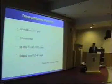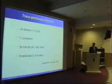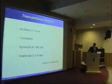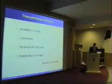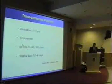And if you look at the transperitoneal outcome, and this is the way that I first did it, this is the group in Leeds. I worked with Azad Najmani in Leeds in the early 90s, and this was his first 24 patients. Of 24 children, one was converted to open. That's a pretty good rate of conversion.